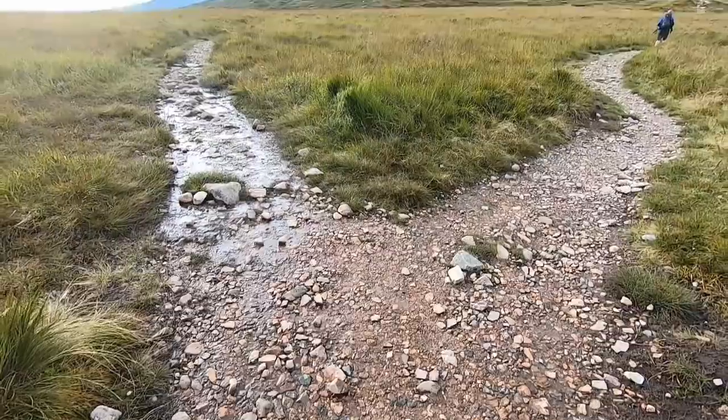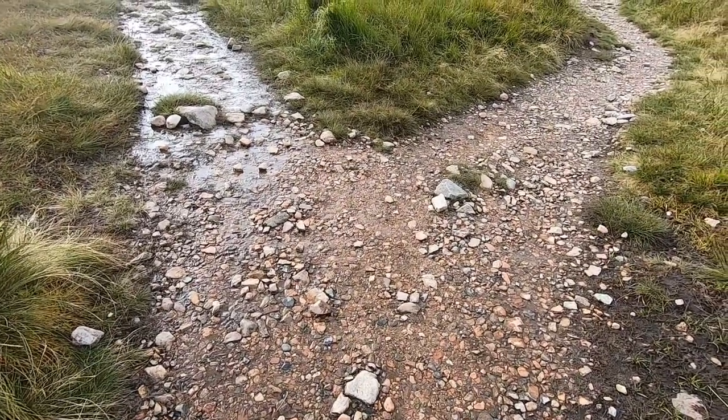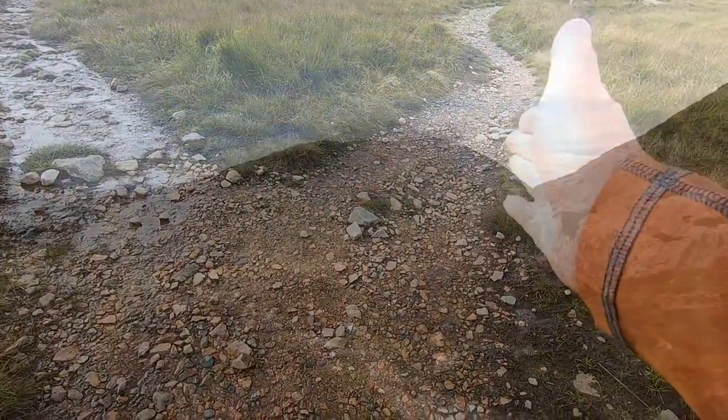So it's just gone 9 o'clock. Hopefully the weather clears up. A bit windy, a bit claggy at the top, but the forecast was actually not bad for the day, so we'll see how we go. Once you get to the fork in the path, head to the right hand side.